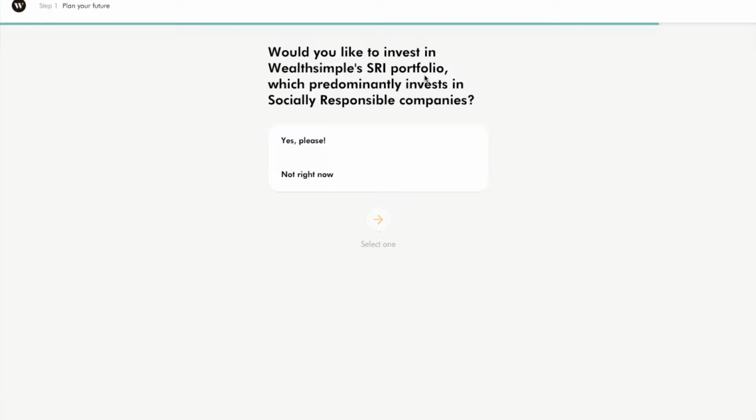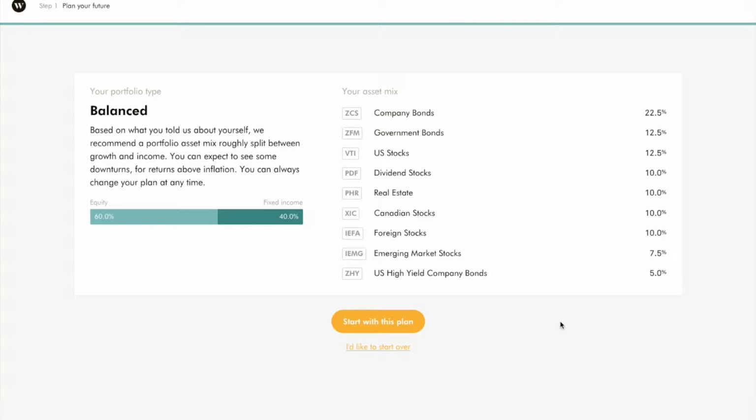Would you like to invest in Wealthsimple's SRI portfolio, which predominantly invests in socially responsible companies? I'm going to say no, not right now, because I'm not too sure what that entails. So if you feel like being socially responsible, you can. Alright, so this is the portfolio mix that they've come up with. 60% equities, 40% fixed income. So equities is the stock market, fixed income is bonds.